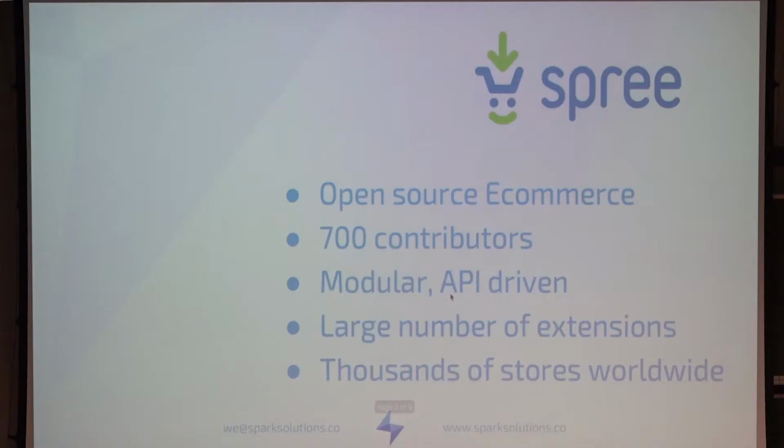So to all of you that didn't use Spree or haven't heard of it, it's a Rails e-commerce framework. It's one of the biggest Rails projects on GitHub, with 700 contributors. It's a modular, API-driven e-commerce framework. We like to call it an e-commerce framework, not an e-commerce platform, compared to Magento or any other. It also has a large number of extensions, and it runs 1,000 stores worldwide. It's a really old project, about 7 years old, and we started maintaining it last year. And this is our story of getting it up and running right now.